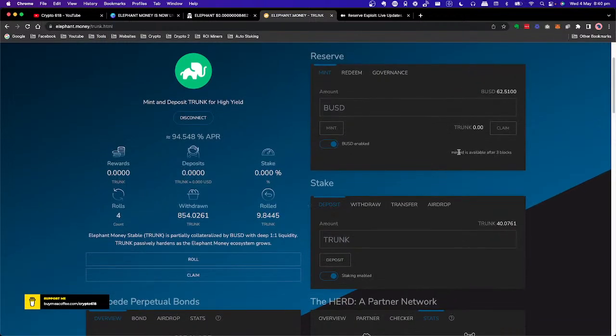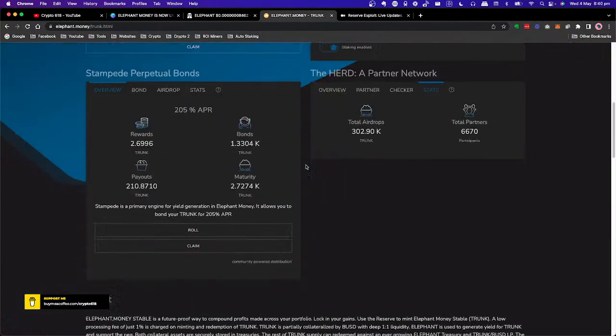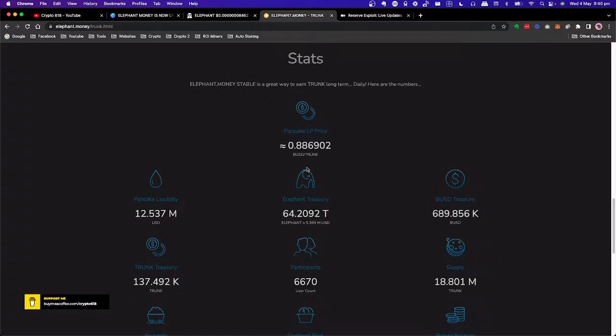Just remember, with minting, it's available after 3 blocks. So that's a safety measure to prevent any issues with these flash loans. Flash loans have no effect on this system anymore with the way they've changed version 5. So that's really cool. I will keep you updated, but we'll have a quick look at the stats here.